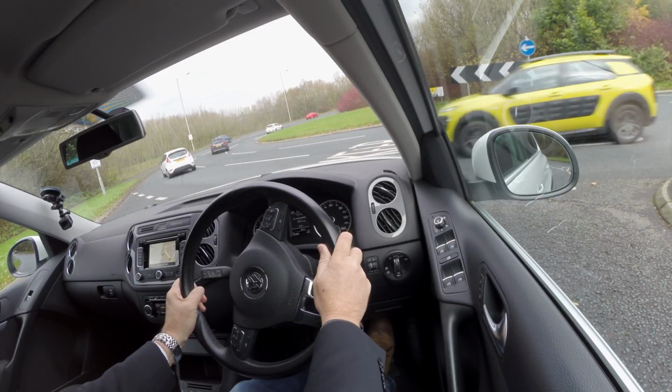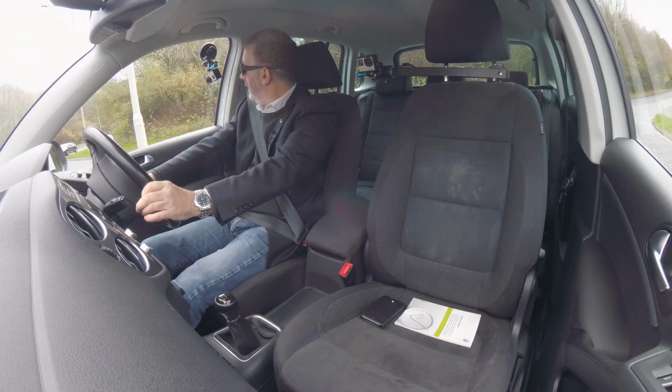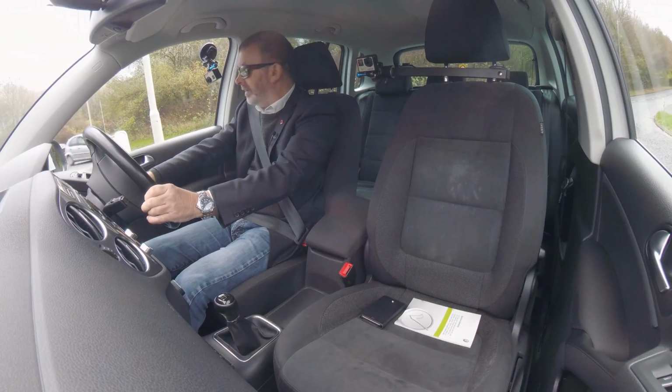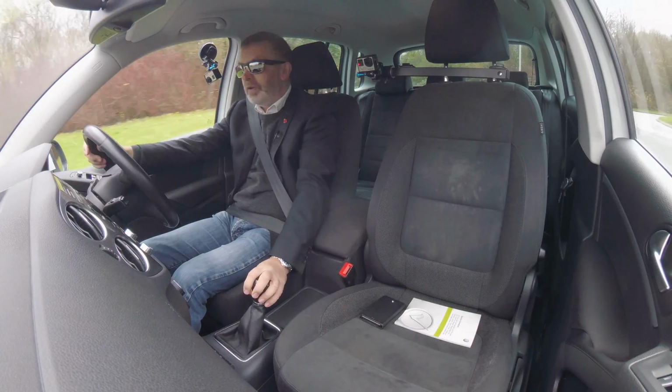It's a bit miserable today. It was sunny about 10 minutes ago, hence the sunglasses. I wasn't convinced he was going to turn left then, even though he was indicating.